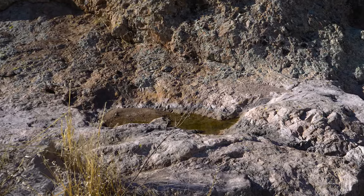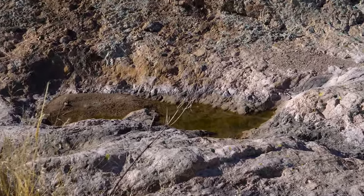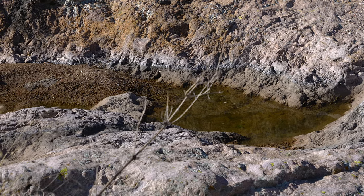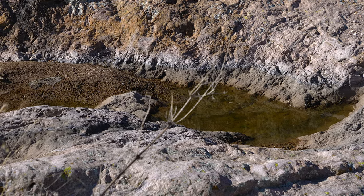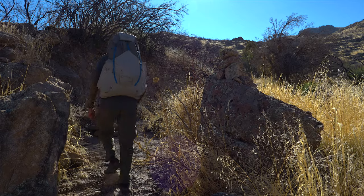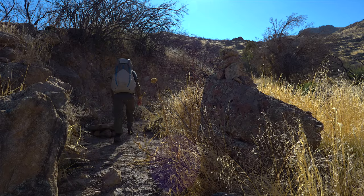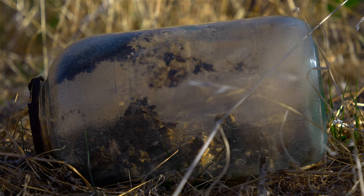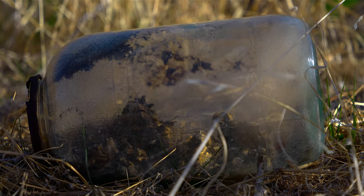I found water in Red Tanks Canyon, just a little water pocket, but in a place I would have never even guessed there would be water. So that's pretty cool. There's some old cowboy relics out here.